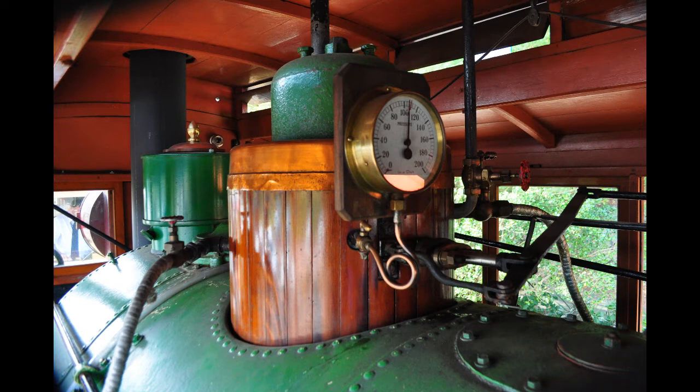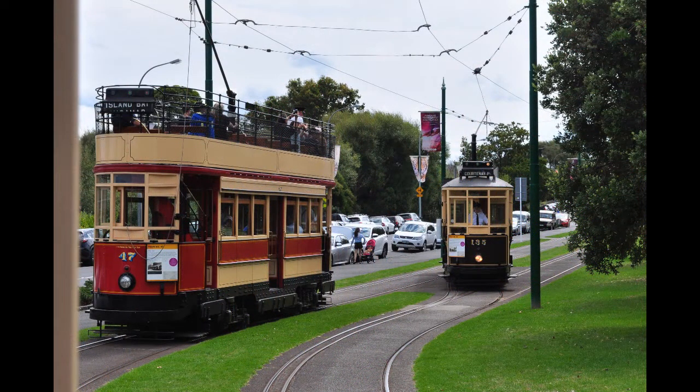Now we'll look at some footage of 100 in action, captured when MOTAT had a big tram cavalcade in March 2019.